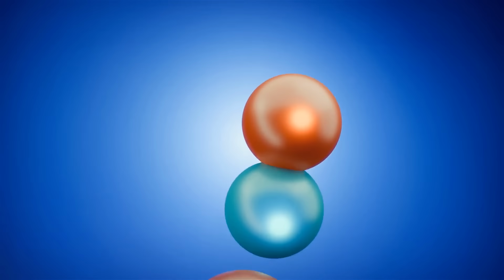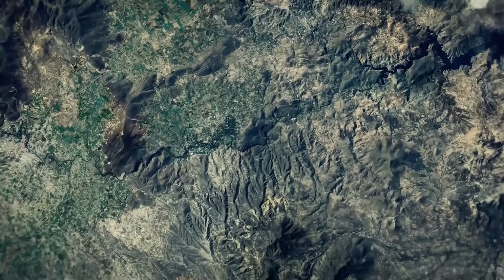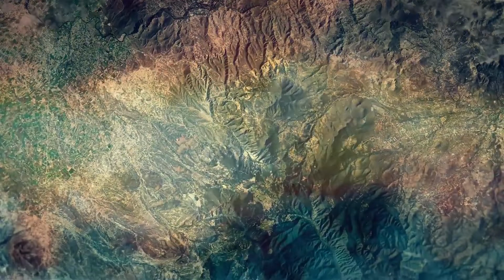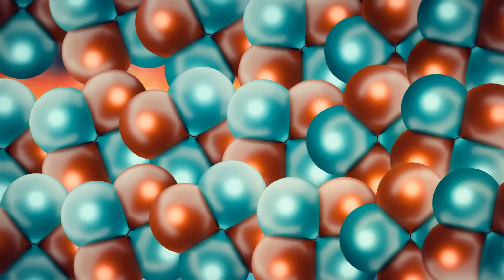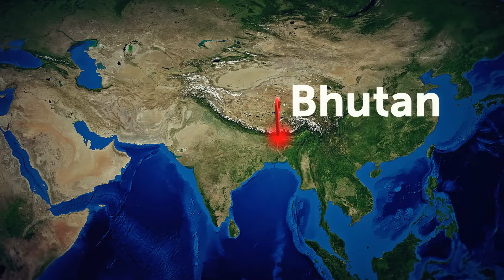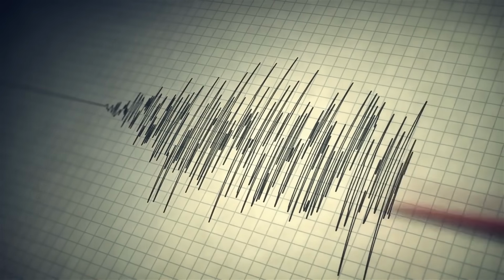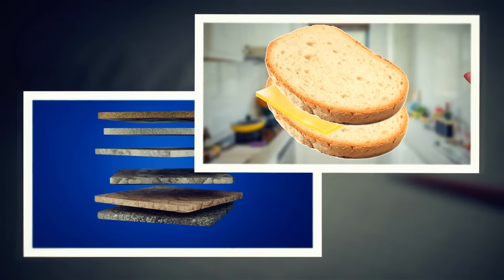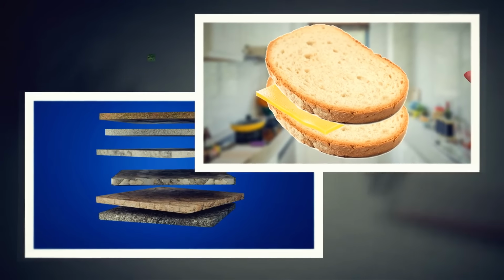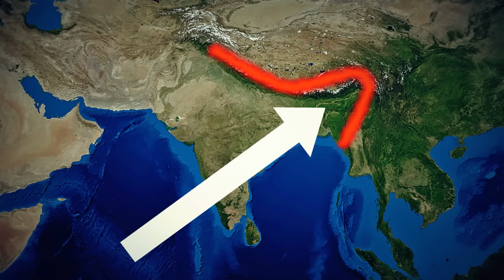Further to the south, they found plenty of helium-4. Another isotope, which means that the plate is intact. It forms a barrier that helium-3 cannot penetrate, except in one region near Bhutan, in the eastern part of the Himalayas. The seismic activity in the region is good proof that delamination, the sandwich theory, is all real here. And it shows us that the mantle is intruding from the eastern side of the plateau.